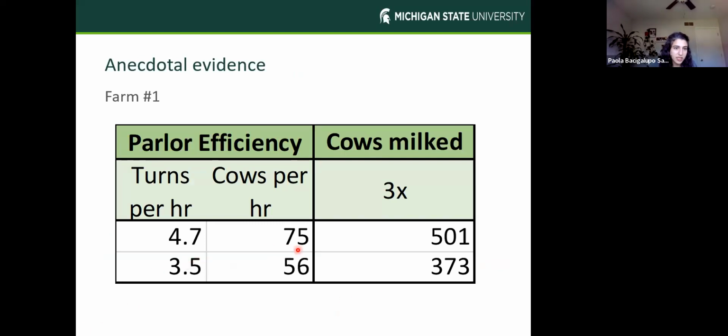So instead of milking 56 cows per hour, they started to milk 75 cows per hour. So they increased their herd by over 100 cows. In this particular case, they did have the space. They didn't have to build new barns, but it was something that they were just not paying attention to, for whatever reason, and it represented a big opportunity for this farm.